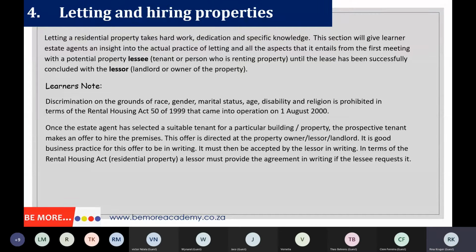Discrimination on the grounds of race, gender, marital status, age, disability, and religion is prohibited in terms of the Rental Housing Act 50 of 1999 that came into operation on 1 August 2000.